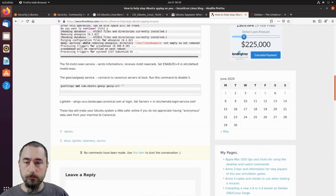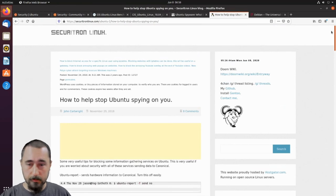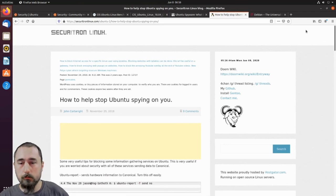And the next thing to do is to open up this file and then set it to 0. This will basically remove the ads services from Ubuntu. Again, these are more advanced things. If you feel comfortable with going through the terminal, you can go through these steps and make your system a little bit more private too.